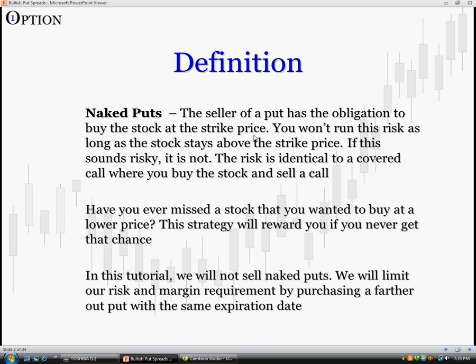But when push comes to shove, if I sell a $95 put, I better be dang well ready to buy that stock at $95. It's just like being long the stock. You want to be long it for a long time, so you're happy selling a call against it. I just want to put that out there because this is really not a risky strategy. You just have to make sure that you do not over leverage.